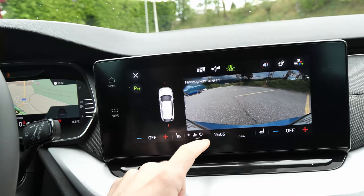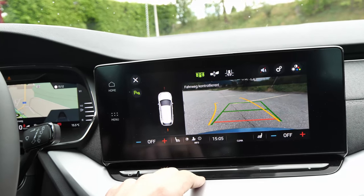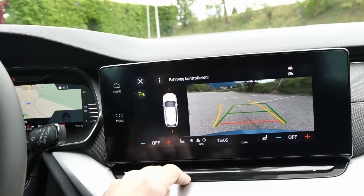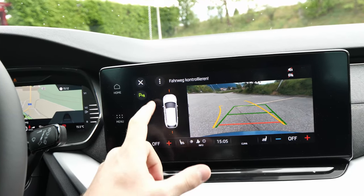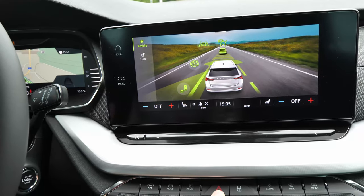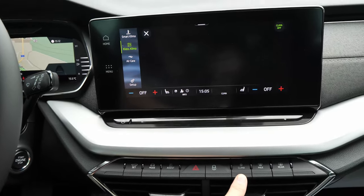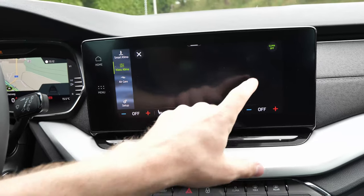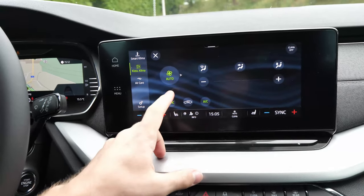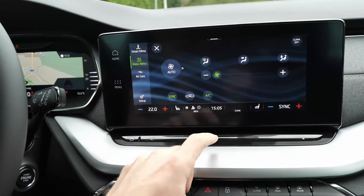Right here you have the different views in the back, the way you want to see the camera, and also pretty impressive, and also the parking sensors. Now then you go to the blinkers, lock the car, the clima right here, press the clima, go to the climatic system, you can turn it on, and from here you can adjust the climatic system the way you want it.